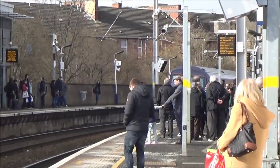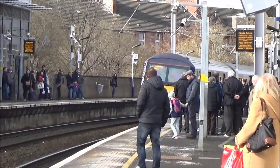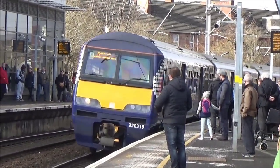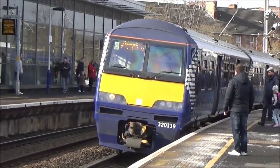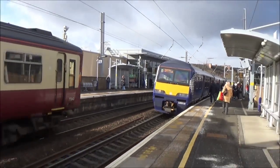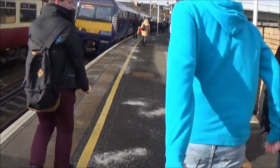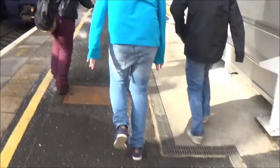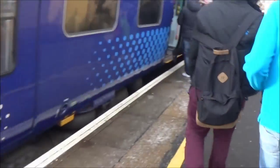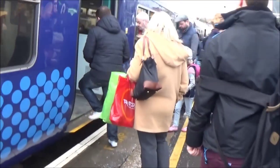Pigeons at Partick, eh? 320. Yeah, 320. If it was the one before, it would have been 318257. That's 32319. And there's one on this side, 318253. Yeah, it is. Partick. Aye. Getting 32319 to Glasgow Central low level.